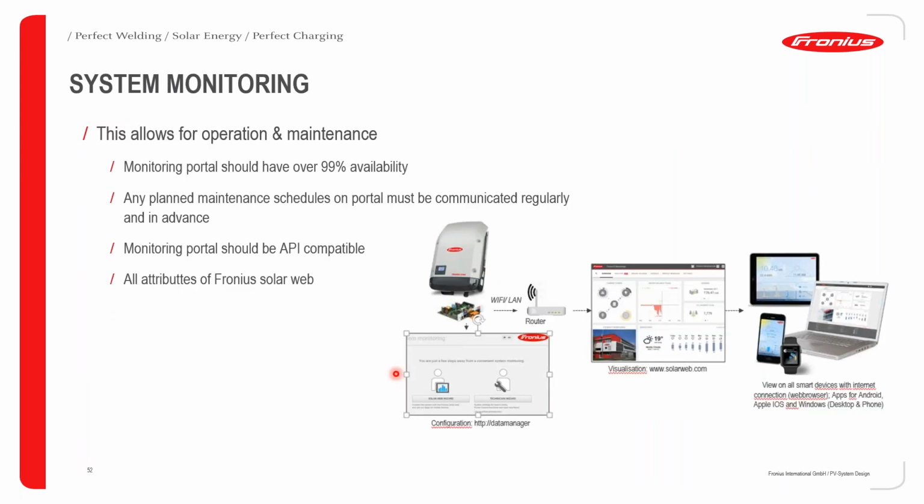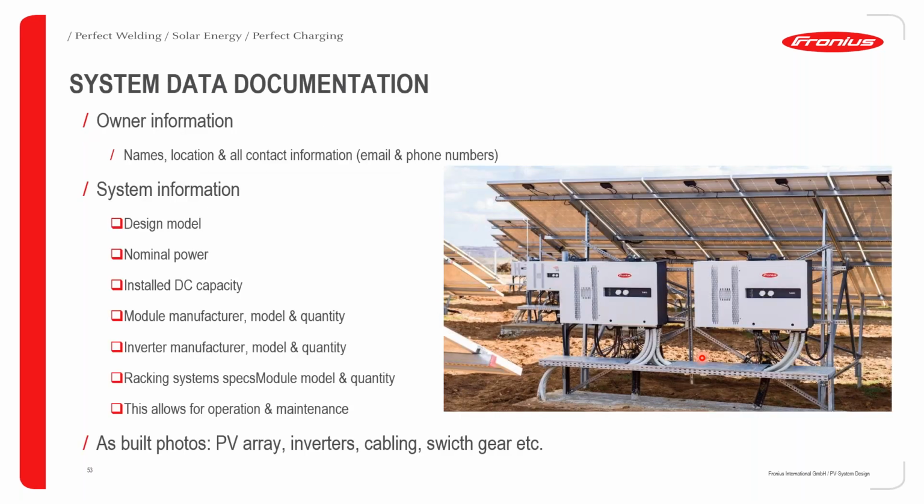As far as monitoring is concerned, this allows for operation and maintenance of the system, even remotely. And the monitoring portal has to be available for over 99% of the time. So any planned maintenance and schedules on the monitoring portal must be communicated to installers well in advance so that they're able to plan themselves. And the monitoring portal should also be API compatible. So if you look at all these attributes, we are basically describing what is available with the Fronius Solar Web portal. And of course, we are very familiar with how to connect our systems into the Fronius monitoring portal. So I don't have to go through those details.